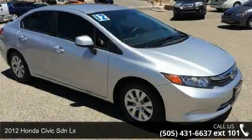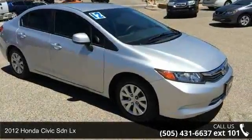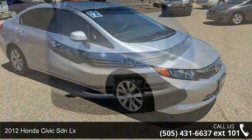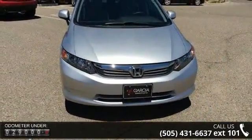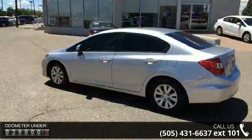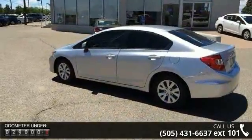Check out this 2012 Honda Civic Sedan LX. This may be the set of wheels you've been looking for. This vehicle comes with a reliable four-cylinder engine, connected to a smooth shifting automatic transmission.